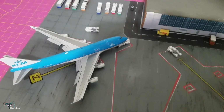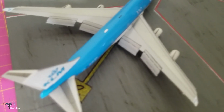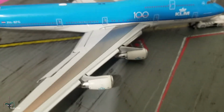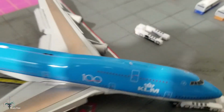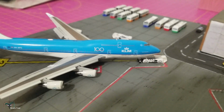Oh, and something else that's really special about this KLM is that it's in the flaps down mode. So you can see that on the wings. And the slats on the leading edge of the wing are also out. And this came with airplane skin, and I'll show that a little later.